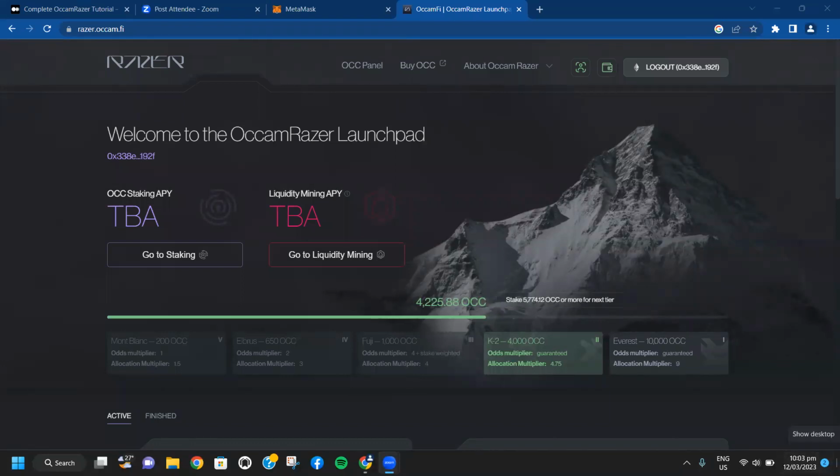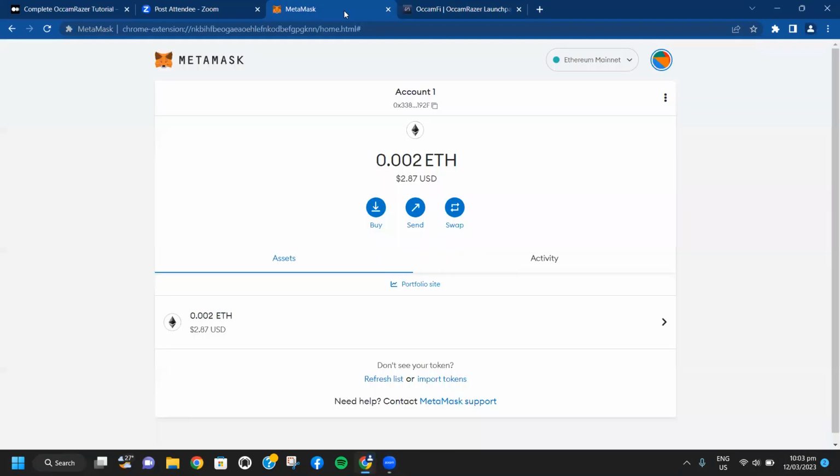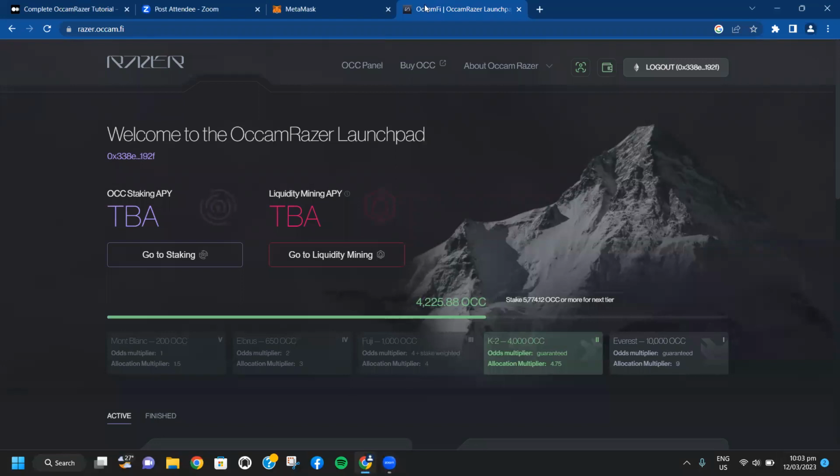I'm actually back. I've just logged out of that dummy MetaMask account, and I've already logged in to my original MetaMask account, and I've just connected it with the Occam Razor platform. So, if you guys remember, we have just applied for KYC with Occam Razor.